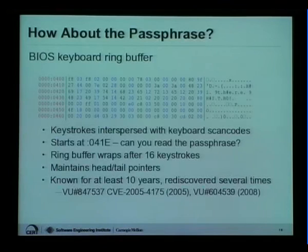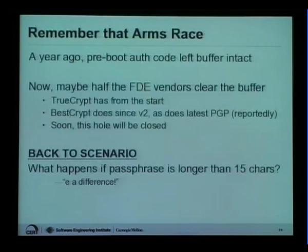In 2005, as it directly pertains to full disk encryption packages, there were a couple of vulnerability reports I've cited there. There's one just earlier than this year, and the one that was reported this year named a bunch of vendors, and as a result, I think it's gotten a lot more attention. So the bad news is, remember I was talking about the arms race? Well, bad news for investigators is, a year ago, you could recover the passphrase from that area of memory for practically every full disk encryption application. Now, if you're lucky, maybe half of them still allow it.